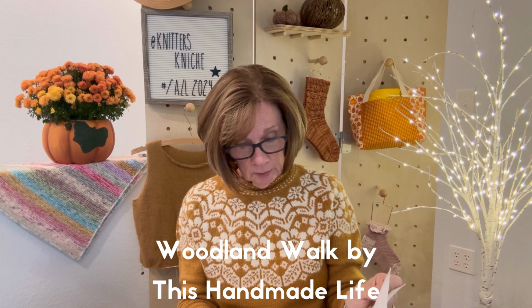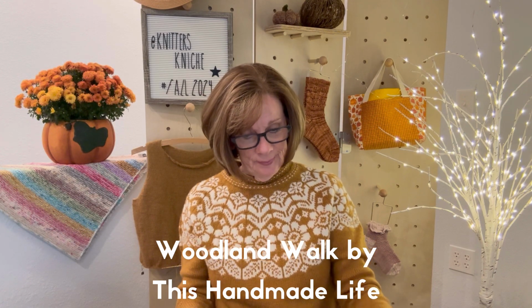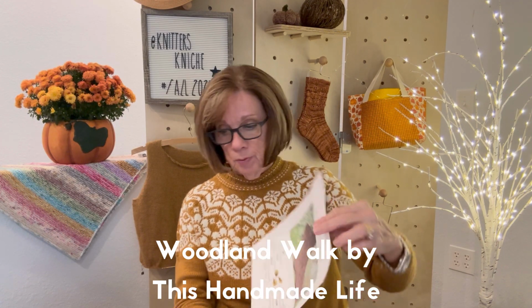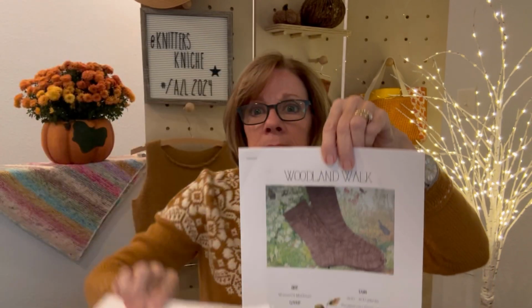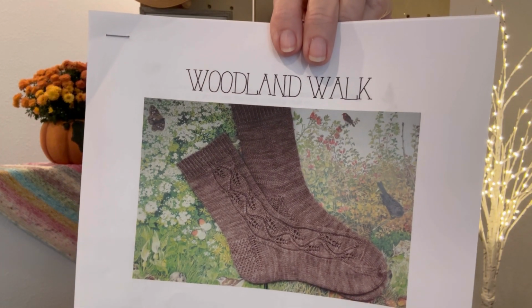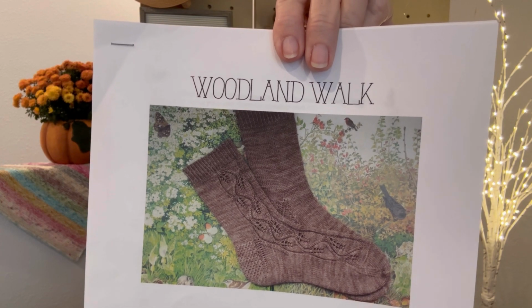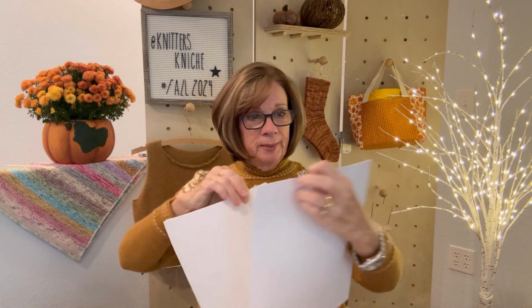I would go in and look at the description and see there is a chart here. This is a paid pattern, but here's the difference between the two. This one is on the leg, all the lace is on the leg, and this one is down the outer part of the sock. So I would recommend that one too.